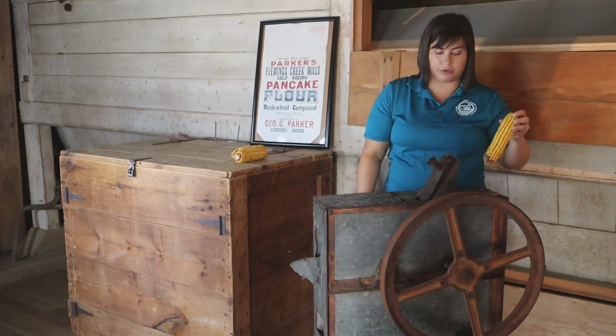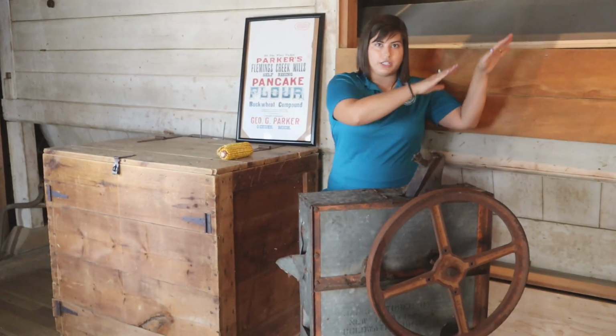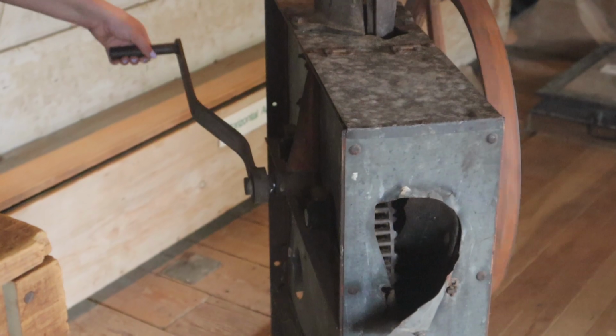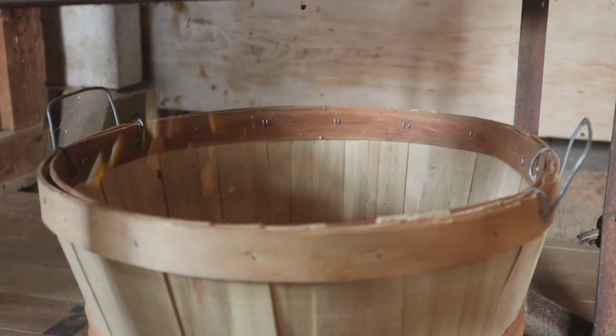So corn would get put into here, and there most likely would have been some type of contraption to load corn in to have it just slowly fall through. And there's a handle on the side by me, and you give it a spin, and there's big gears in there with teeth, and they run over the corn, knocking off all the kernels.